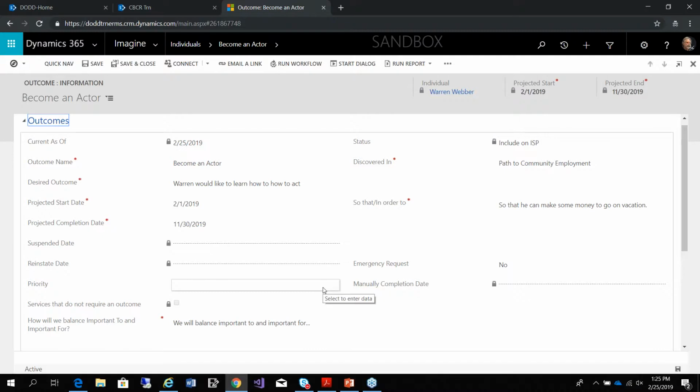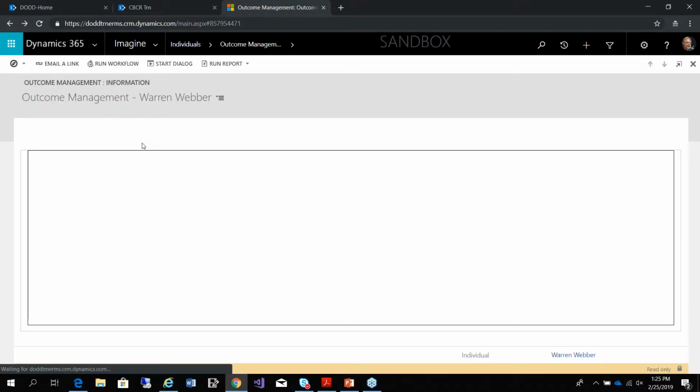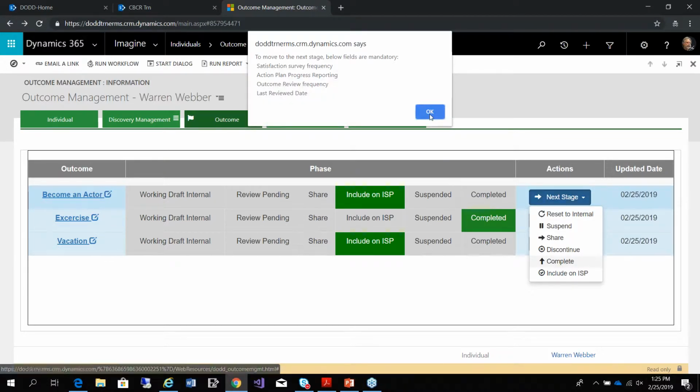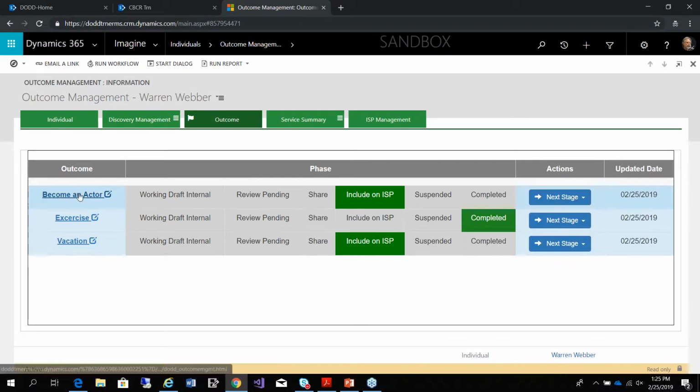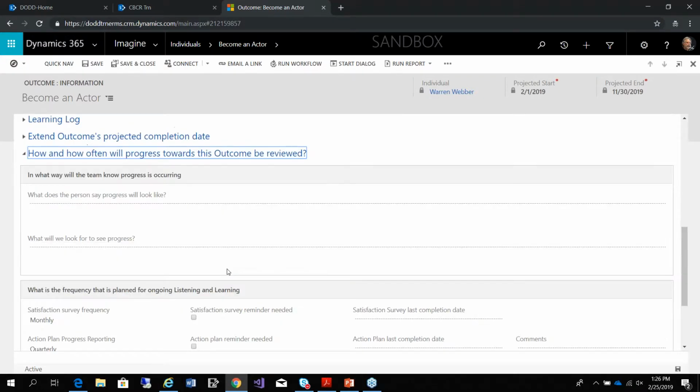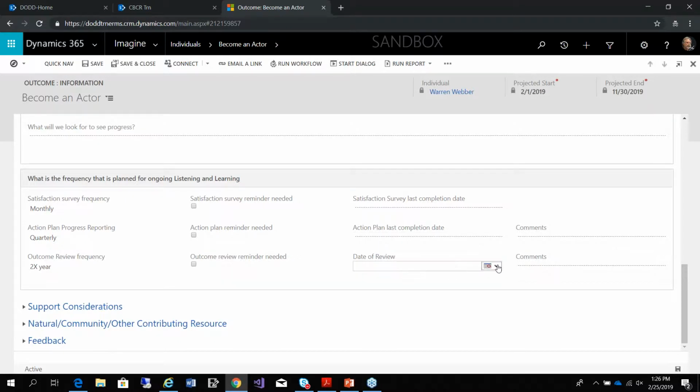All right, so if you notice, there is nothing in the manual completion date field yet. The projected completion date is 11/30/2019. So let's go back and complete this and see what happens. All right, so I'm just going to phase this to complete. Oh, I have one of the dates in here. Put it in the date of review. Notice it says unsaved changes at the bottom, so I'll go ahead and save.